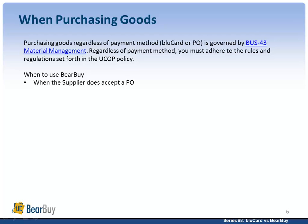A purchase order is a legal binding document between the university and the supplier. The purchase order ensures that the supplier will charge you the price set forth in the quote or estimate that they send us. If anything is wrong, or they're charging us a lot more later on, the supplier will have to adhere to the price that's listed on the purchase order. By them accepting the purchase order, they are accepting our terms and conditions. This is why it's important to have a purchase order set up before the fact versus processing an invoice after the fact.